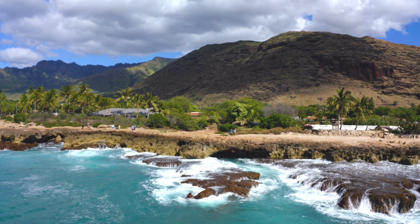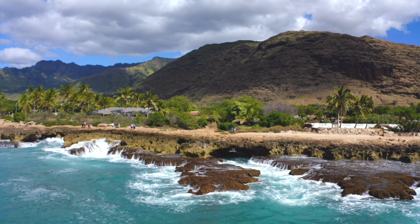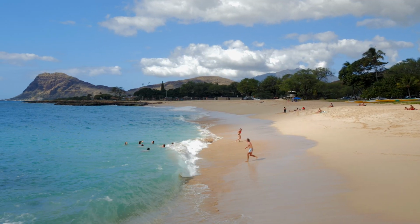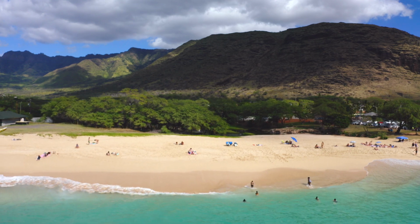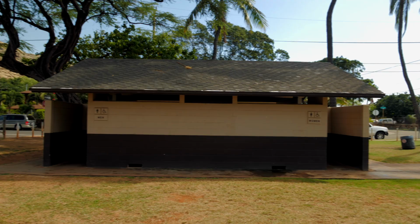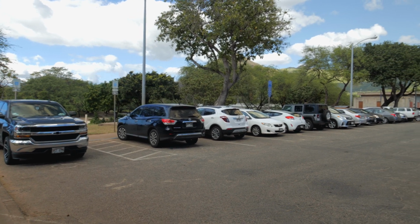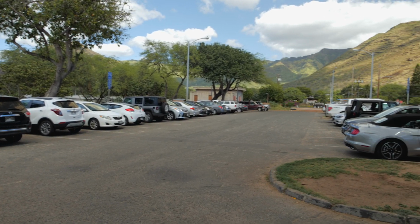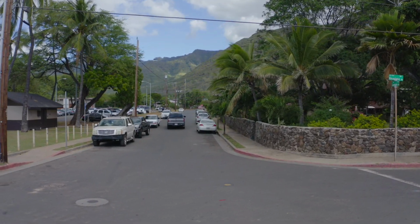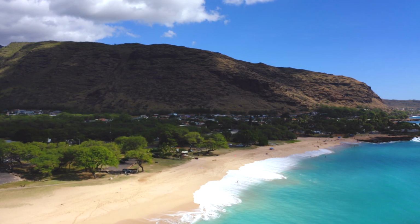You can watch the locals jump down skillfully into these holes and make their way up through areas of the caves they know well. This area is also great to spot huge sea turtles. On the north side of this beach, you will find a long stretch of fine white sand with a lifeguard station, restrooms, showers, and changing area. The parking here is really small and limited, so you have to park on the streets. Just be mindful not to block anyone's driveway. This beach is not known for scuba diving or snorkeling, but thumbs up for surfing.